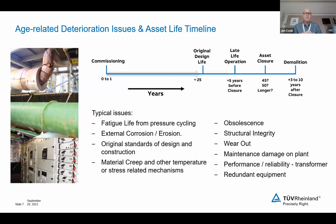The typical issues that we tend to see range depending upon the type of asset that we are looking at. So for pressure systems, we might be looking at things like fatigue life, external corrosion, internal erosion, and paint breakdown. We may have a situation where the original standards of design and construction were quite poor, so the plant started to age quicker than we would normally have expected, because the original fabrication and design standards were not so good.